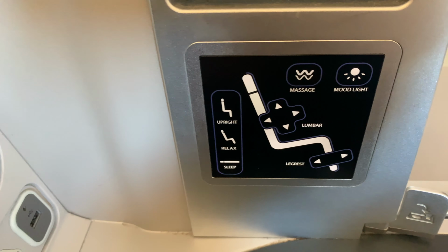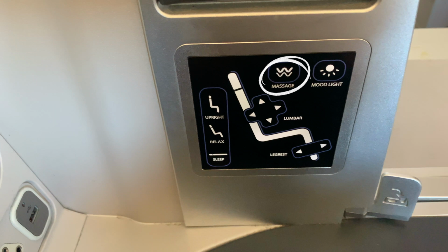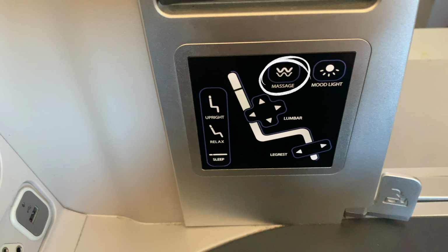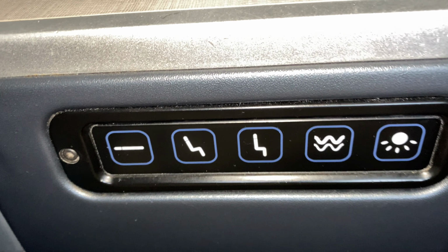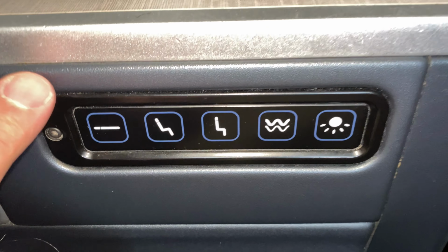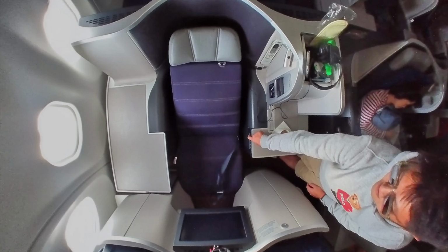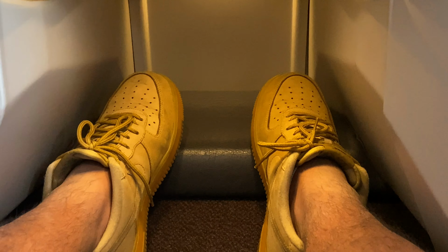These are the controls for your seat, and you'll notice that there is a massage option. It is definitely no OSIM, and when you turn it on, the sensation is more like tiny little taps behind your back. There's also another set of controls for your seat, more conveniently located on the left side of your armrest. And when you press this button, your seat will turn into a fully flat bed in the sky. Leg room is good, although if you have longer legs, it may feel a bit cramped.